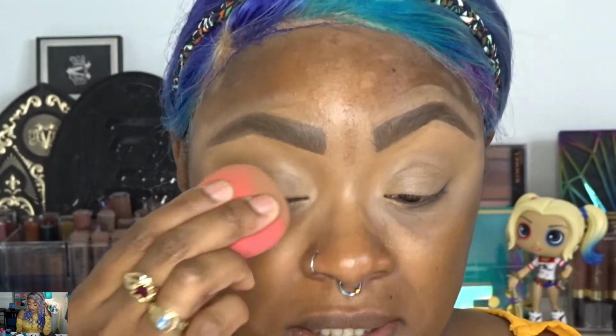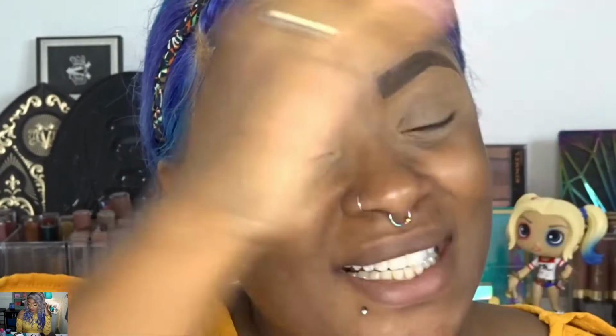Alright you guys, so of course I already have my lids primed. Gotta go over top of them as usual because they start to crease very quickly unless you either set them down or start putting your eyeshadow on. So today the palette I'm going to be using is the NYX Swear By It palette. Yes, you guys are probably like, wow, that palette's old, you're late to the party. Yeah, well, I've been gone for a while, and I'm finally just now getting around to reviewing this palette for you guys.